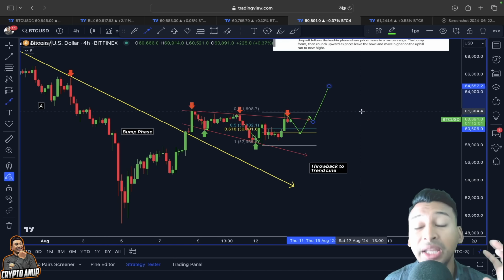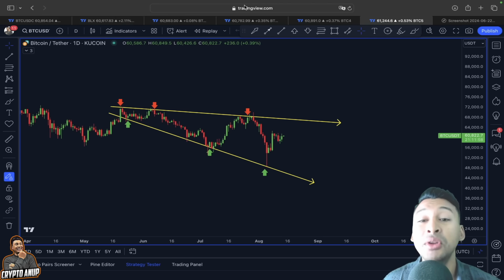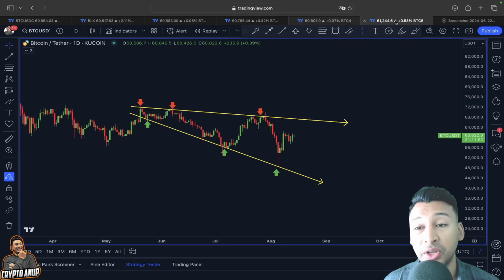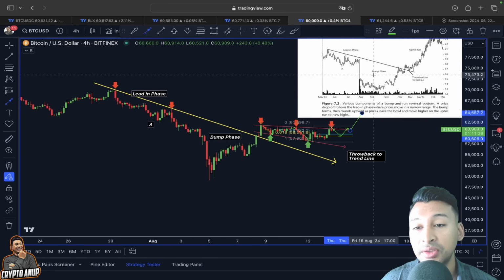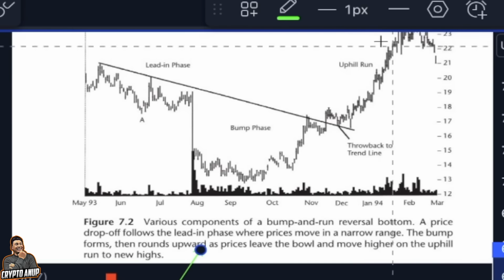Because if you simply look at this price action here in a daily time frame, we are forming another bullish continuation pattern, a descending broadening wedge. This here is a smaller descending broadening wedge, but if you look at it in a daily time frame, we are forming another bullish continuation. And just like with this bump and run reversal, which I just showed you here, you can see the bump phase has ended and price could be preparing itself for this new uphill run.